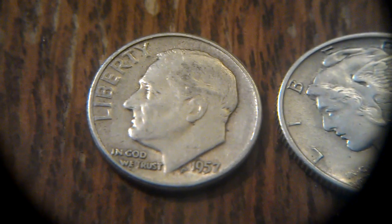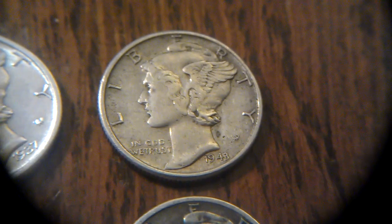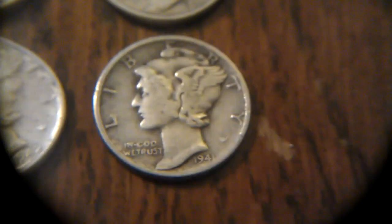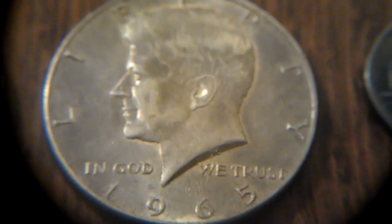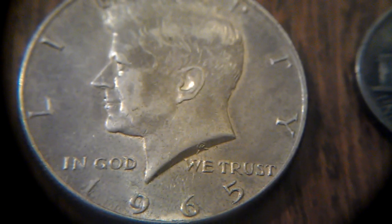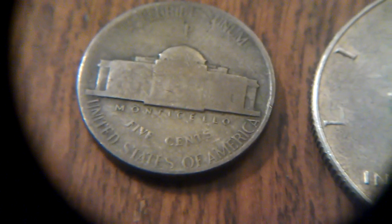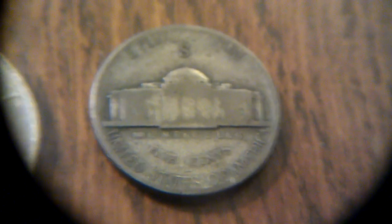Then I got 6 dimes. I got 1957, 1937 Mercury, 1943 I think that is, 1941, 1942, and another 1941. I needed this just to fill in some dates. So it's a quite nice condition coin. And then 2 war nickels, both 43, 1S and 1P.